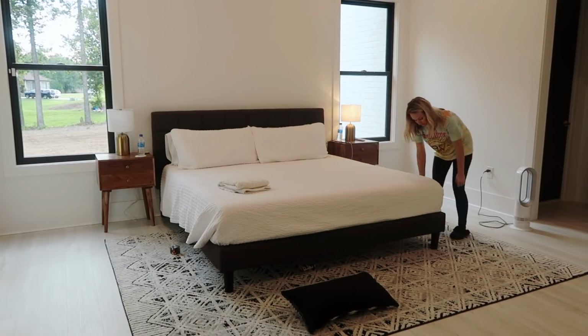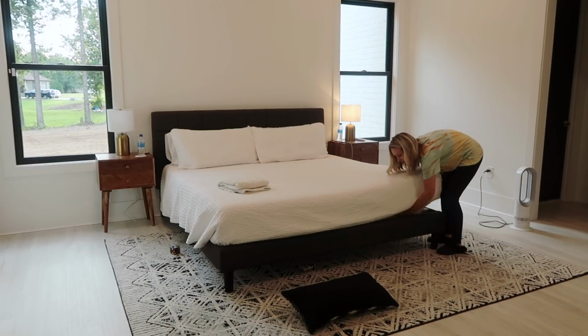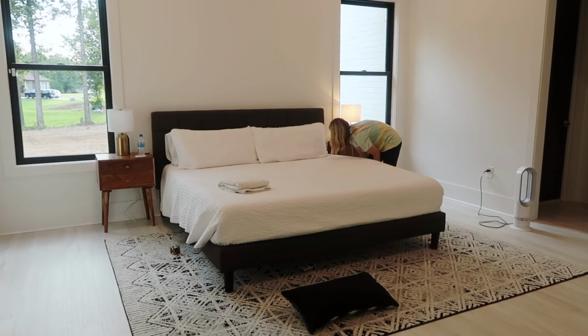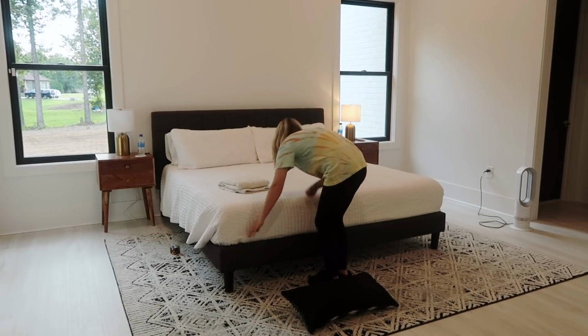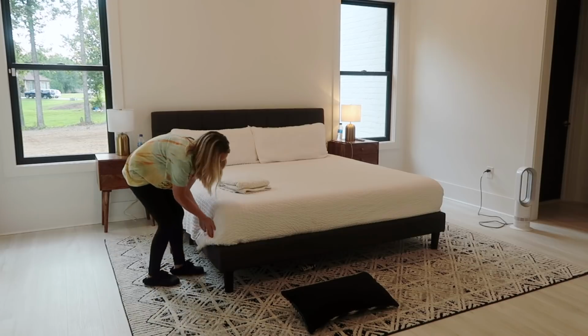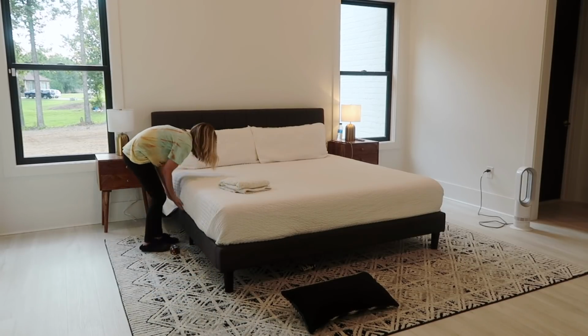So like I said earlier, we just moved in our house about a week and a half ago, so we still have a lot of stuff to do and a lot of stuff to buy for it, but we got this rug last week and I'm obsessed with it in here. I just love the texture and the pattern that it brings to the room.